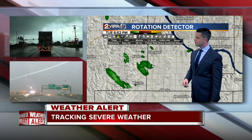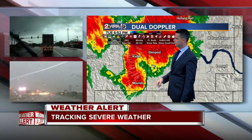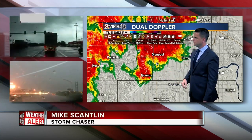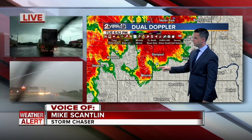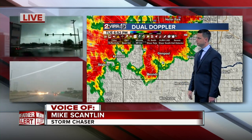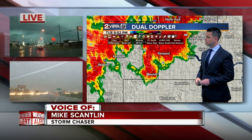Yes, sir. I'm on the Broken Arrow Expressway, headed southeast to the 169 South. I've got my sights set on the storm coming up from the south. It looks like a little embedded supercell type of structure headed over the Glenpool area, so it's moving my direction. I'm going to hit 169 South, and I'll have you a view once I get out of the rain.